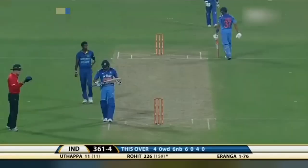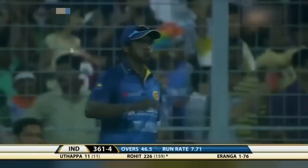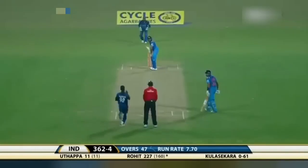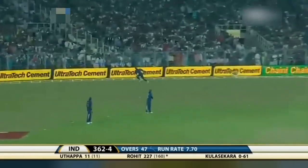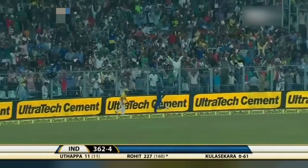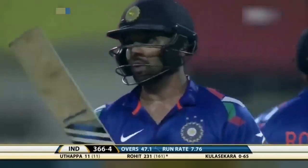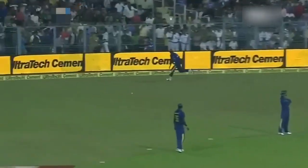That could be out. No, it's fallen short. 23 coming off this, 362 for 4. Kulasekara back in the attack. Might run away for 4 as well. Everything that comes off anywhere near the centre of the bat is reaching the boundary. Tried to bowl a Yorker wide off the off stump. And Rohit Sharma reaching out for that. Slightly uppish, but well away from that fielder. No chance for that deep third man.